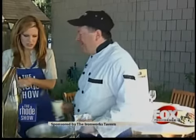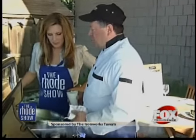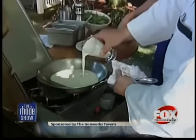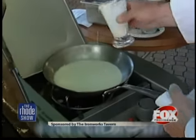Chef Mitch, show me what you're going to do here. All right, we're going to make the gorgonzola cream by beginning to reduce approximately 4 ounces of heavy cream.